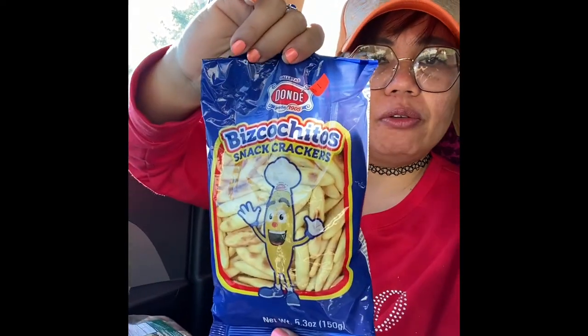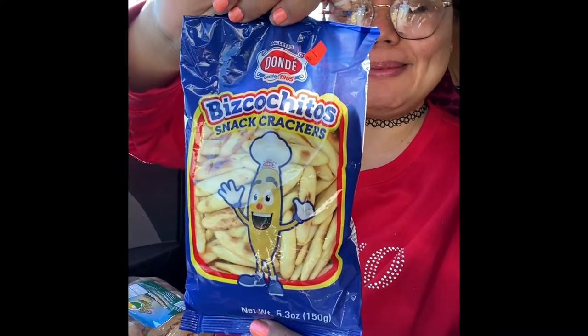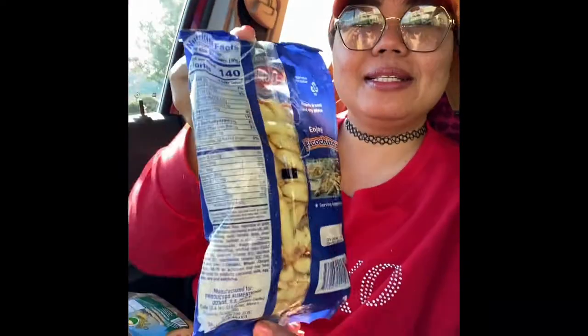And of course, they have biscochitos, and this is a snack cracker, and it looks like buttery finger crackers. Look at that, guys. I'm so excited about this. And this is what it looks like. Okay, so that's what I have. What else do we have here? Most of them are food, because I like trying different food from different countries, because they're good. It's nice to try something else, other than what you are really eating most of the time.